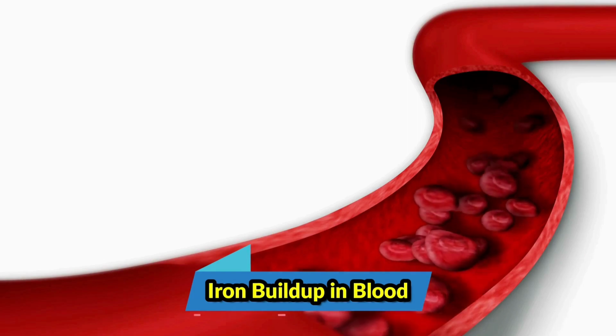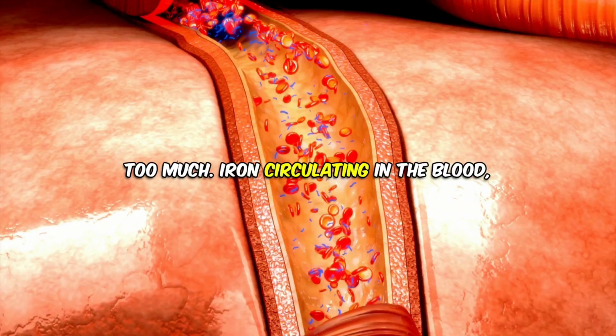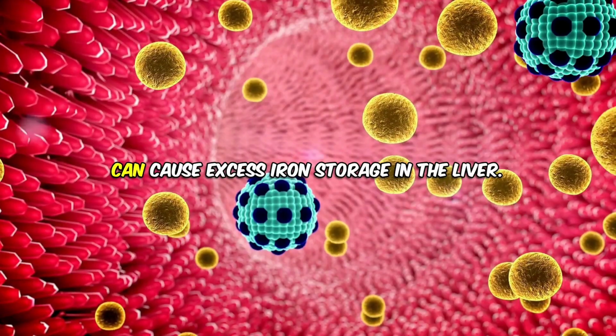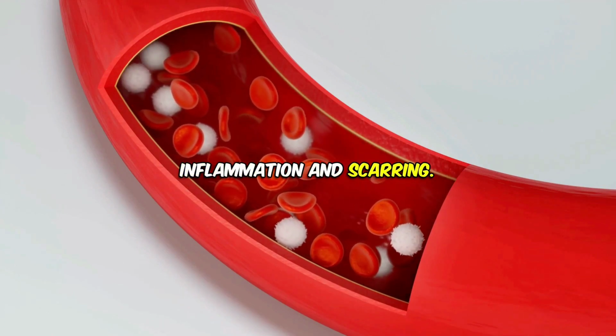13. Iron buildup in blood. Iron overload is another blood abnormality that injures the liver. Having too much iron circulating in the blood, measured via tests for ferritin and transferrin saturation, can cause excess iron storage in the liver. This leads to cellular damage, inflammation, and scarring.